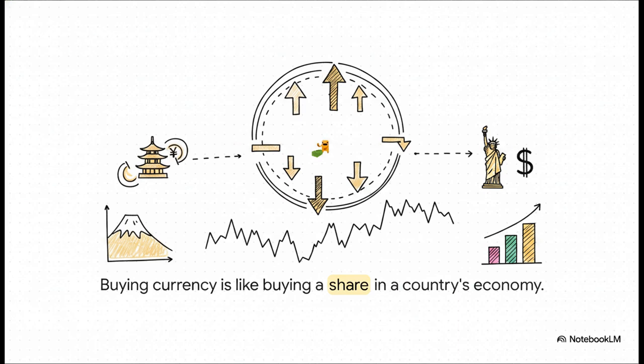So when you buy the Japanese yen, you're effectively betting that the Japanese economy is doing well and, hey, it's going to keep getting better. The exchange rate is really just a direct reflection of what the global market thinks about the current and future health of that specific economy.